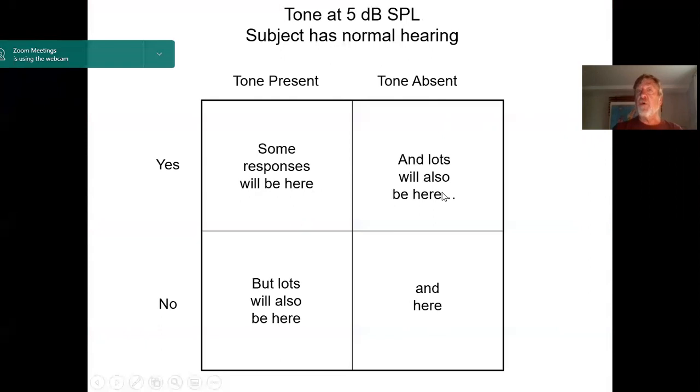But if the tone is now at 5 dB, it's going to be harder. The task is harder. When the tone is present, you may say yes. But sometimes when the tone is absent, you're going to say yes because the task is harder. So here's a true positive, here's a false positive.